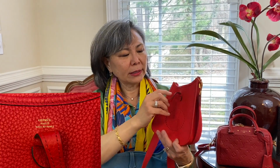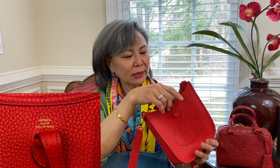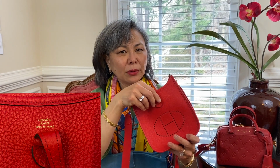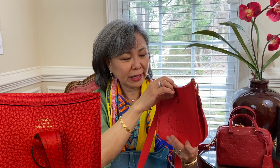Now there is a little Hermès stamping right here, but I've seen a lot of used ones where this seems to go away with use as you touch it with your hand. So I'm very cautious that I don't try to touch my fingers over the foil stamping.